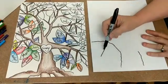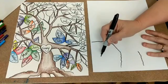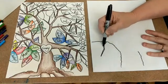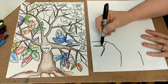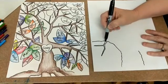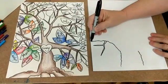Now let's see. If I want to make the other side of this limb, come down here where my limb ended, just like making a point. I'm going to keep the line really close to it, let it get a little wider. How about if I make another one go off this way? And we'll make the other side of it. I'm going to keep my line real close to it because these are my skinny limbs, remember? Then it's going to get a little wider as it comes back to my tree trunk here. Okay, I can make this limb just go right off here.